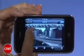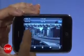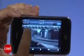Video quality on the phone at least seemed pretty good. Colors were a little muted. It is VGA, but it shoots at 30 frames per second, so it could handle movements and actions a lot better than most video phones out there.